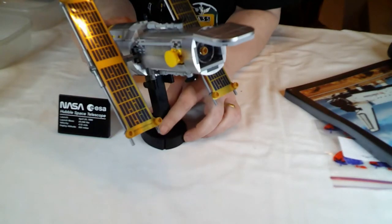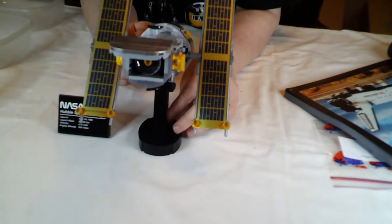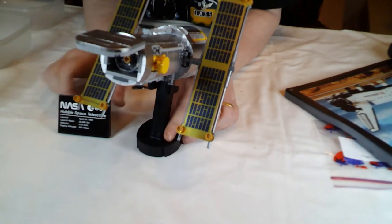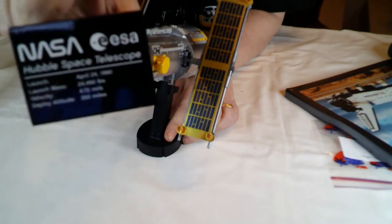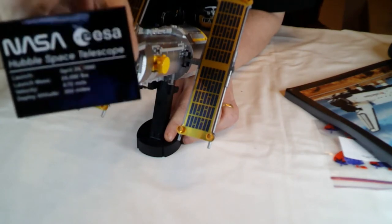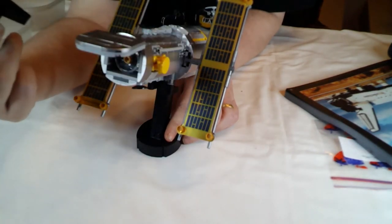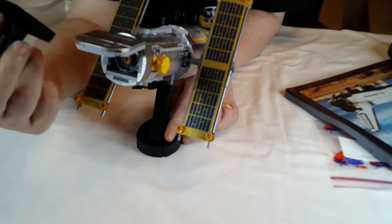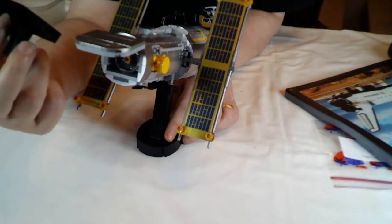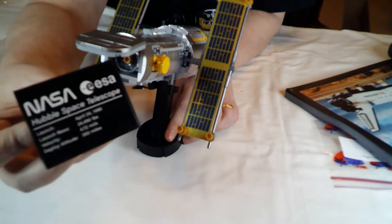I've got the first three bags done. They only took 1.25 hours, and a minor tantrum because I built the stand for the Hubble telescope wrong. So it comes with little information plaque, which says it was launched April 24th, 1990, 24,490 pounds, 4.72 miles per second velocity, and deploy altitude of 350 miles. There you go. That's what we know about that.